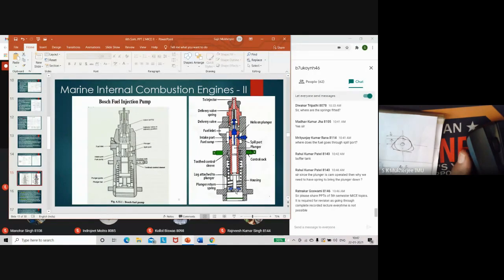And this will be the last diagram I'll show you. I don't want to cause any more confusion. Both the pumps are the same with slightly different design differences. Otherwise, the principle is the same. This is the plunger that you have. This is also the plunger that you have. And you will ask me, sir, what are these two marks on the plunger?